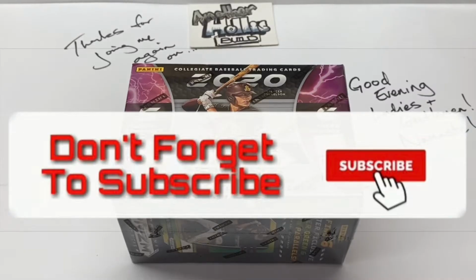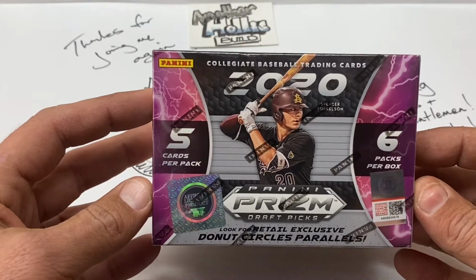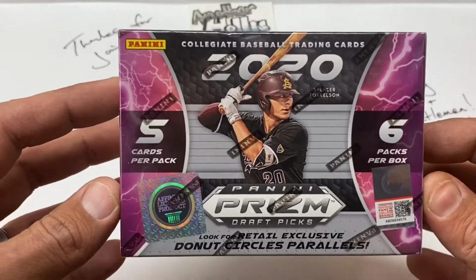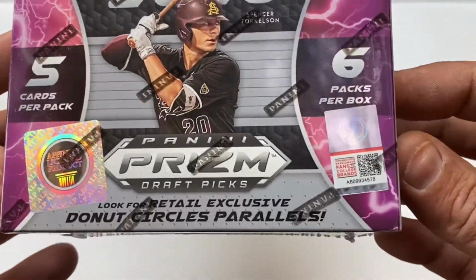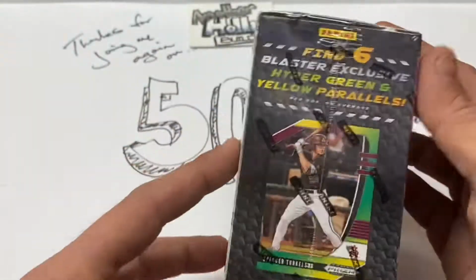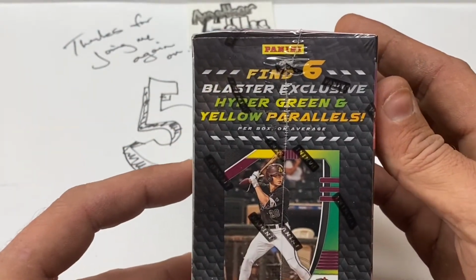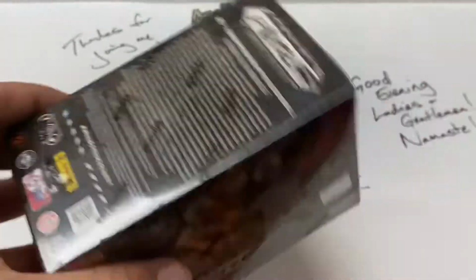Here we go with another retail rip, man. Here's that 2020 Panini Prizm Draft Picks. Just found this in Target. There's 5 cards per pack. You look out for the retail exclusive donut circle parallels. Find 6 blaster exclusive hyper green and yellow parallels. Let's go, man.